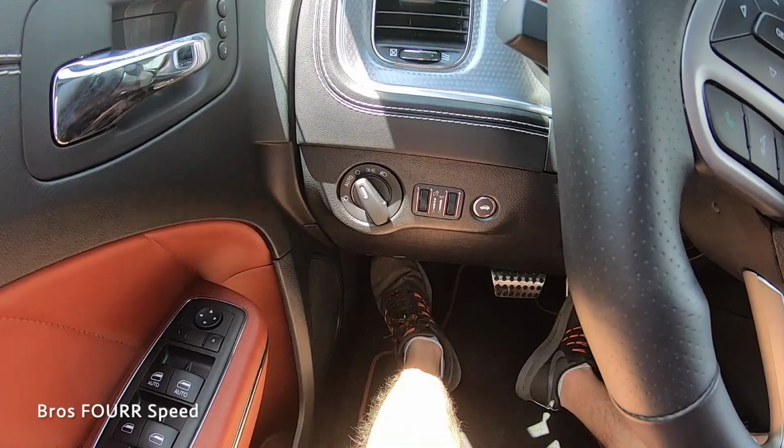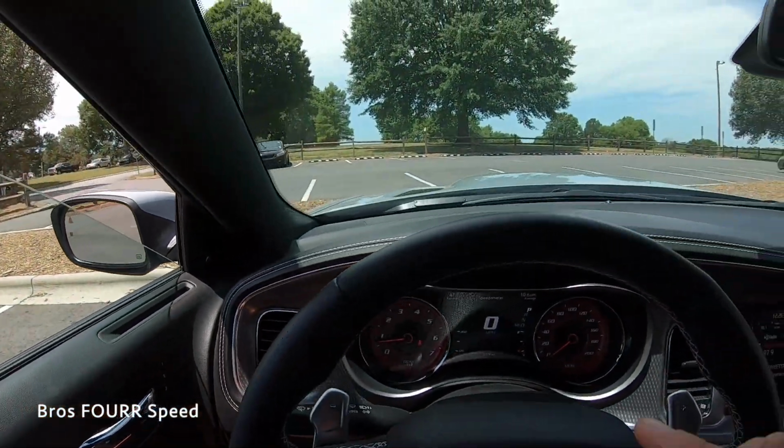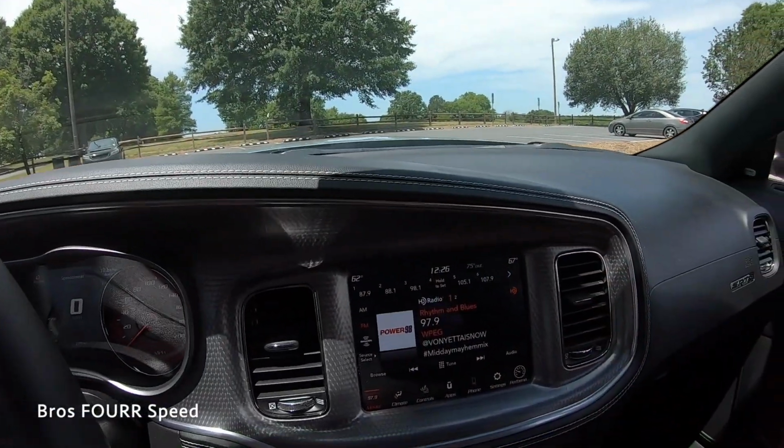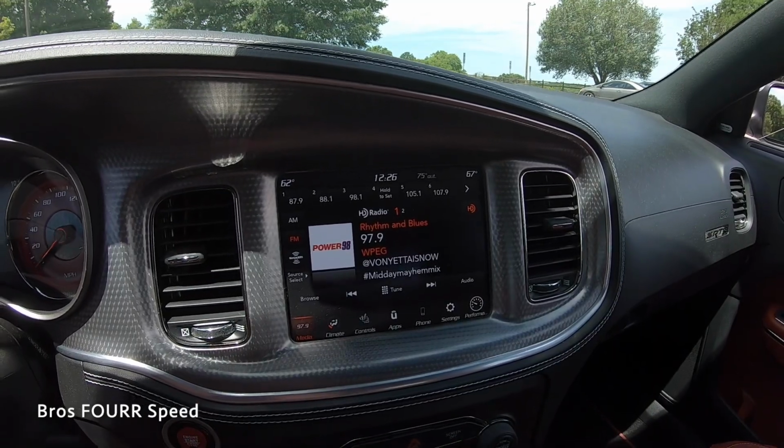The manual parking brake is all the way down where your foot is. Really nice trim surrounding the back of the gauge cluster, even some more stitching, which leads all the way to the 8.4-inch screen right in the middle. Now there's a lot more info to go through.